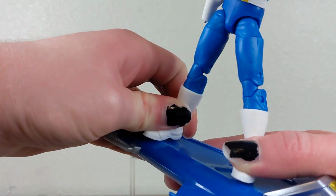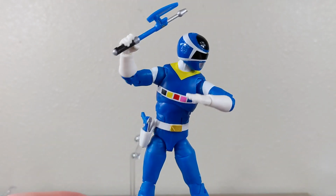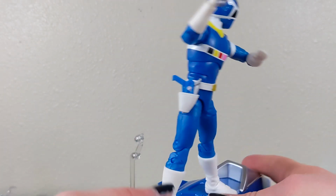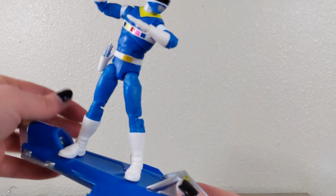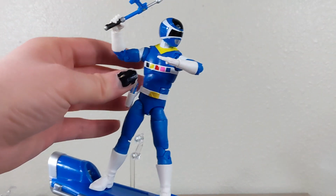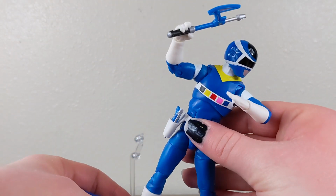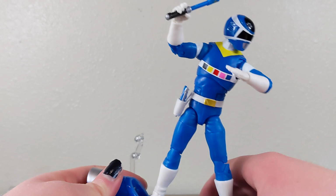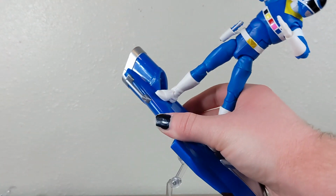I don't think he's really going to fall out. Just kind of have to push it in there. Want to be careful. And yeah, he seems sturdy enough in there. I'm content with that. So we'll have him pose like that. I don't really know, I'm not good at posing figures. I'm definitely not good at posing figures that are supposed to be flying. So, all right, here's the moment of truth. We'll peg this in there.